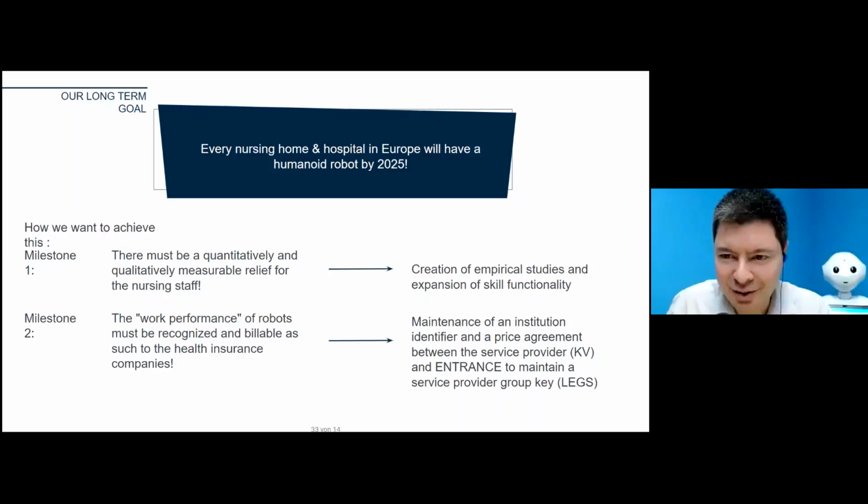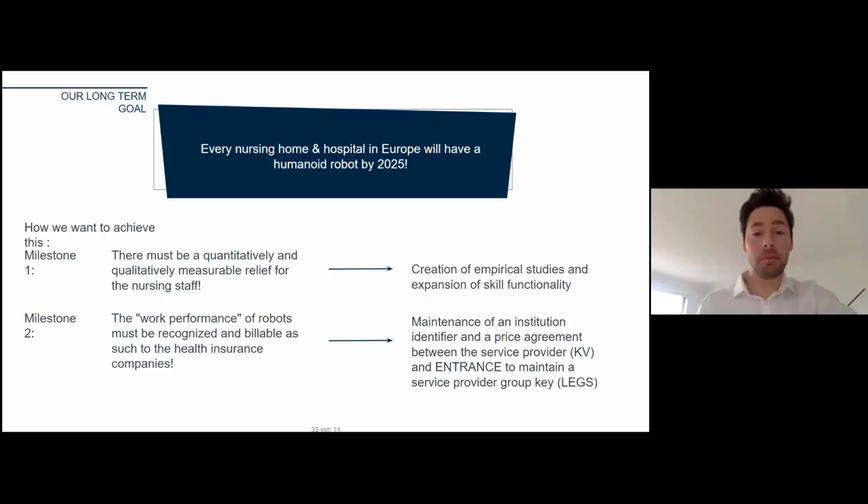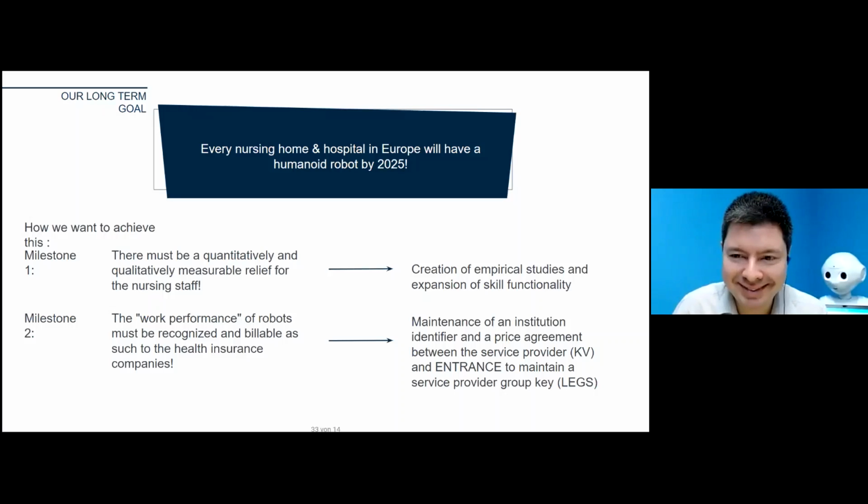That's an impressive long-term goal, Alexander. Maybe can we ask you one short question? What is the price of the solution? So Pepper plus the robot care features? At the moment, the price is about 35,000 euro. So this is the integration, all in all. That's very impressive. So we support your goal, definitely.